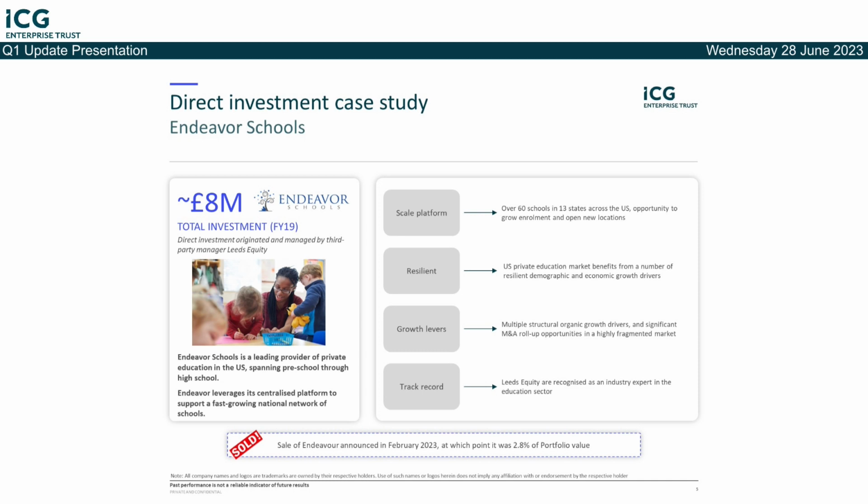So many of these schools were trading during the GFC. So when we conducted our initial diligence, we were able to vouch that and to see that. We also saw that even through COVID, and we've seen it in the way in which the schools have recovered since COVID as well. I mentioned earlier the importance in our strategy of selecting the right managers. And again, this is a really good example of backing a manager with a very long track record of success and a very strong domain expertise.